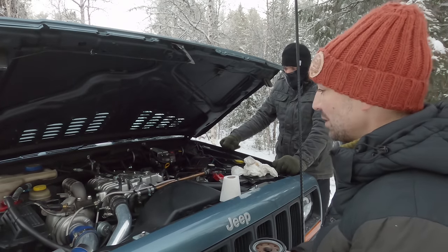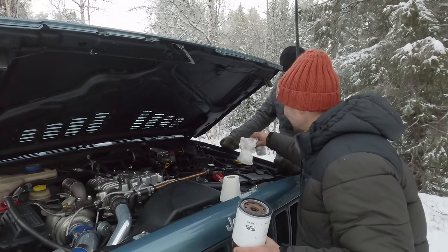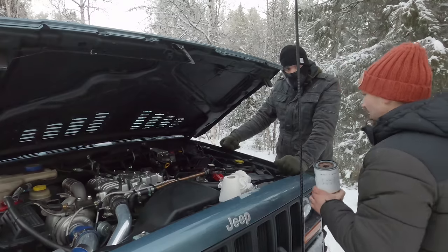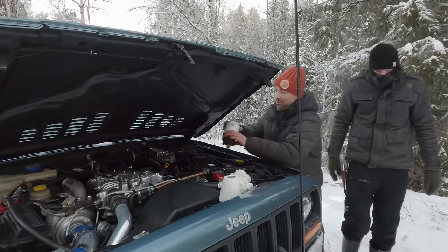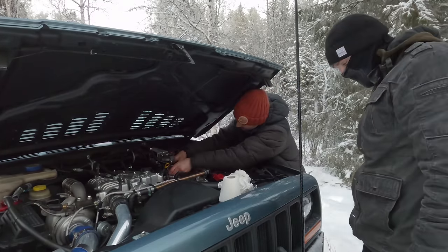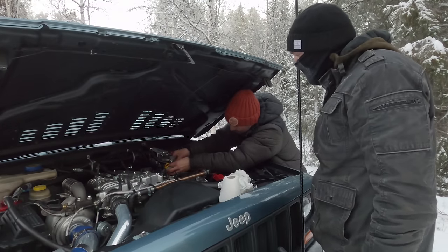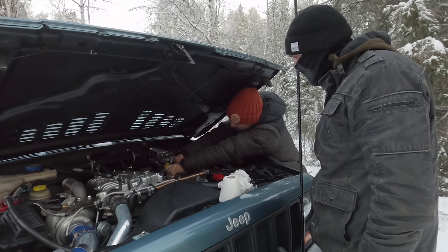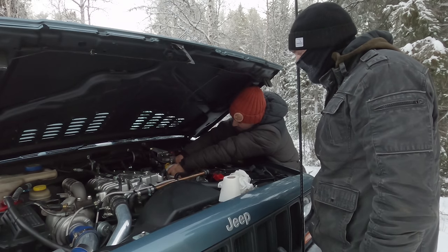There must be water. There's water in the tank, mate. I've got to drop the tank, basically, but I need to get home. I'll put this back on and hopefully it revives itself, but the filter's got corrosion on it, which is definitely not a good sign. I wish I had a spare fuel filter.